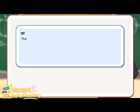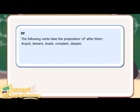The following verbs take the preposition of after them: acquit, beware, boast, complain, despair, die, disapprove, dispose, divest, dream, heal, judge, repent, taste.